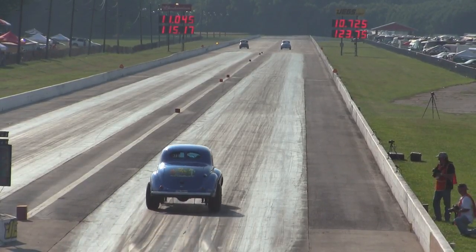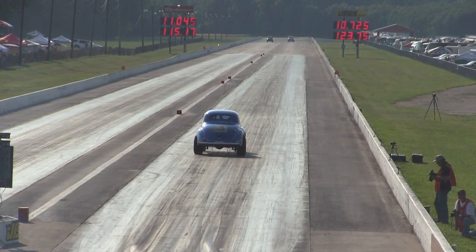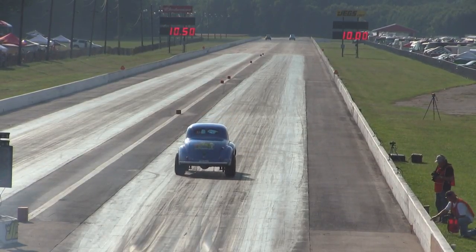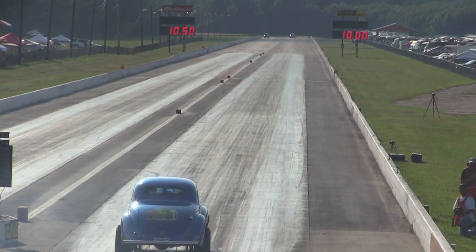Who's it going to be? It's going to be Gary Raber. 4 over the index, 11:04 at 1:15. Raber moves on to the next round. Randy Addington had just a touch better at the starting line, but a quarter second off the pace moves him to the trailer. Greg Burge, Chuck Lipka coming up next.